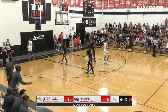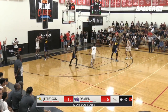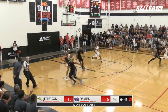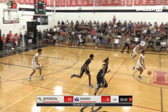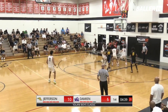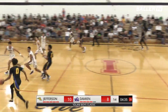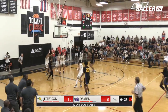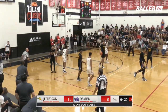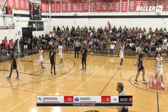The other thing Damien's going to have to do, and one of the few teams that I think can kind of hang size-wise, play here locally, they have to use that and can't allow a lot of second chance and third chance opportunities. Runner in the paint will drop in for Bayudan. And on the other end, it's a travel call against Keyshawn Hall. And he's looking for a whistle.